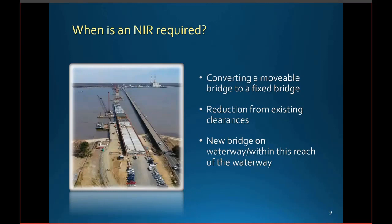Here are a few examples of when an NIR would more likely than not be required. When an existing bridge is being converted from a movable bridge to a fixed bridge. When there is a proposed reduction of the existing clearances. That is when the proposed bridge will be lower and the opening narrower than the existing bridge. Or when a new bridge is proposed on a waterway and there is no existing bridge at the proposed location. Or at a minimum, there is no existing bridge within this reach of the waterway and the Coast Guard doesn't have good data on vessel usage at that location.